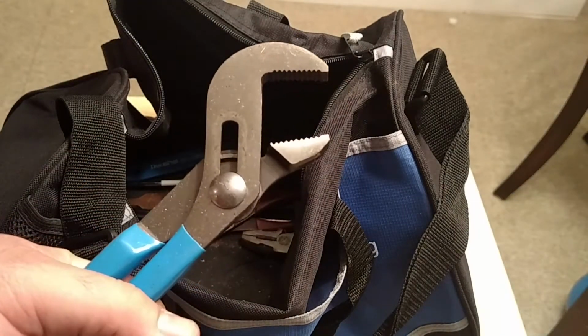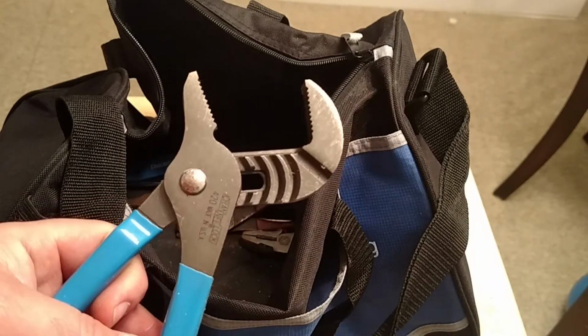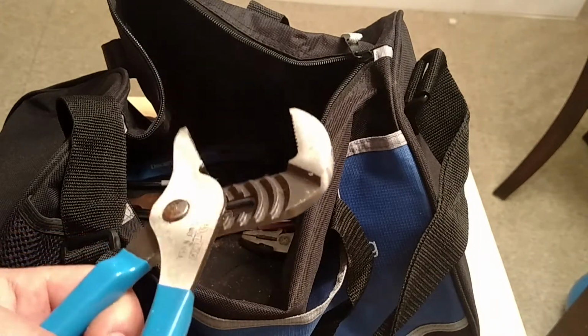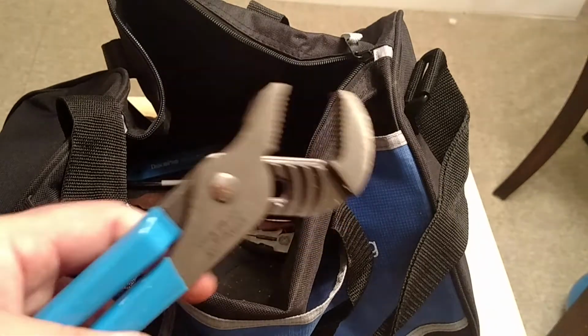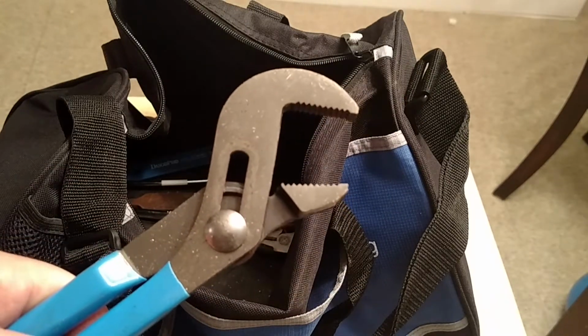Pair of channel locks. These are good if you're messing around with pipes. Hey, maybe you need to get some water out of some pipes to survive. These might be something you want. They're handy for turning nuts and bolts. They're good for many, many different things.